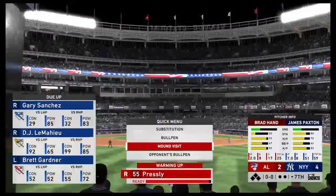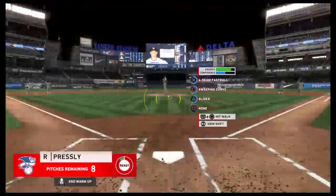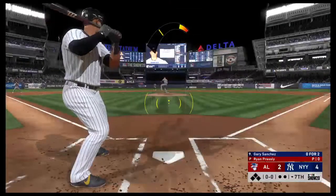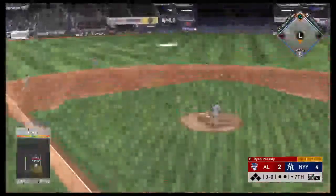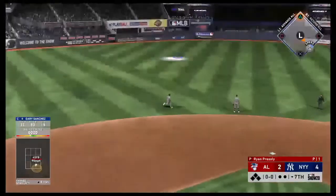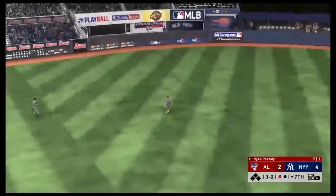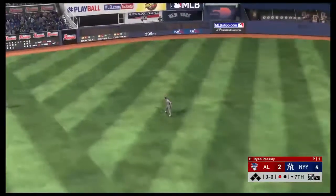Last half of the 7th here, and now it'll be the catcher, Gary Sanchez. Ryan Presley gets the call from the pen to take over on the mound and start the home 7th. This is hit high in the air out toward left center. Trout has a read on it. Number 55. Looks it into his glove, and there's one gone.